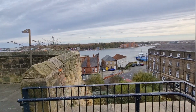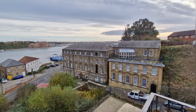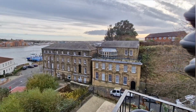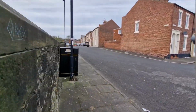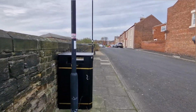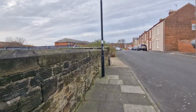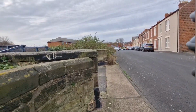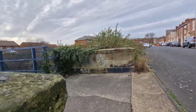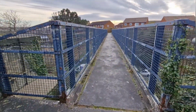There you are, at the top. Good view of the old sailor's home there. And this is the bridge that's currently going to be pulled down or not. There's a little dispute going on. People have signed the petition and all that. But this has been here for years as well.